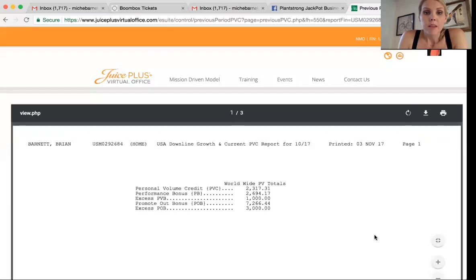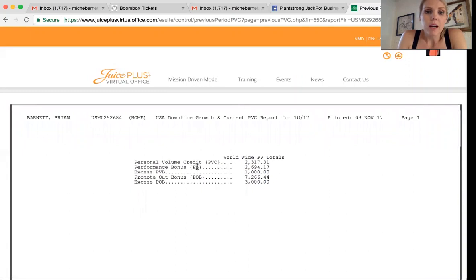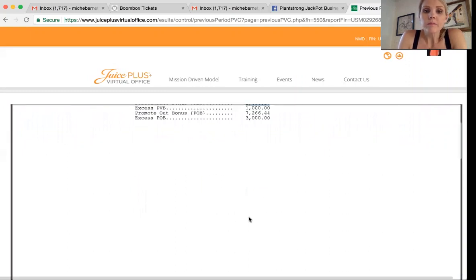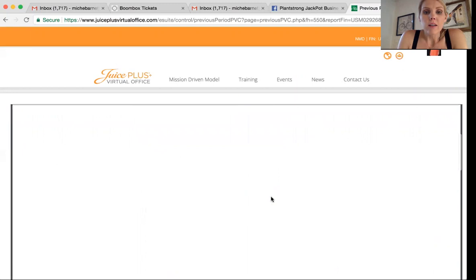So let me get that. Okay, here we are. So last month, Brian ended with well over 1,000. And so that's where you're going to see the number. The performance bonus is what you need to look at for qualifying. So you look at that number, and then you also look and see, do they have any excess performance bonus? And that's this number right here. Then you're going to scroll down.